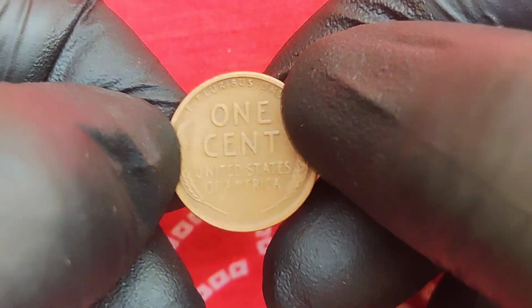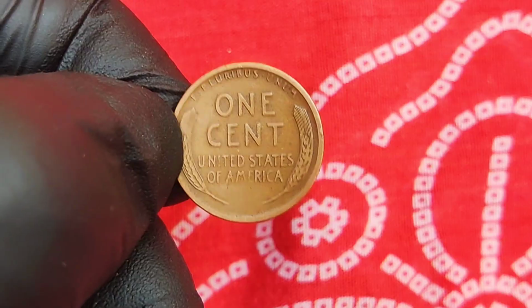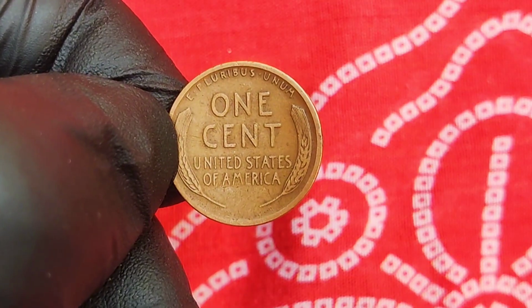Because coming up next, we will step into the world of a Lincoln penny so mysterious, even experts argue about its origin. Next coin, number 6.